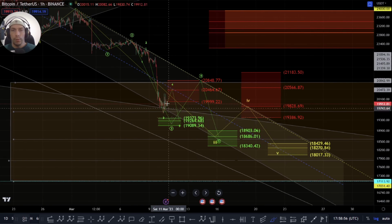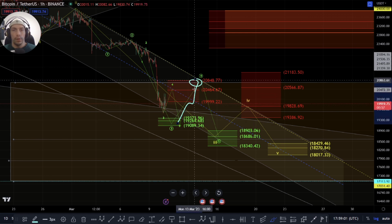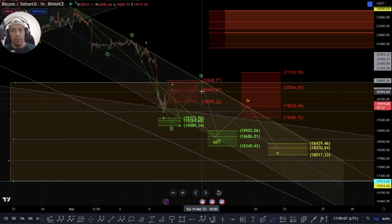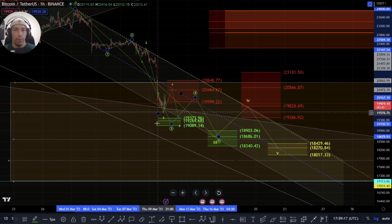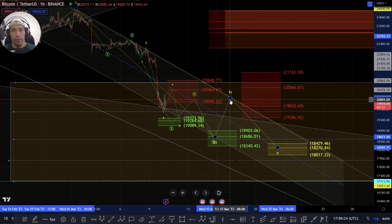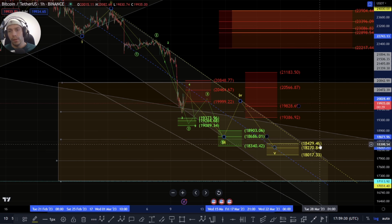So once we come down here, potentially this fourth wave would then look to target out this channel line here, or alternatively this fourth wave area again of this 20,464, and then look for that continuation down. Obviously, when we're extending, sometimes these fourths won't move as high, so we might get something like this rather, where it actually just comes back, tests this 50%, breaks down for this one, then this one might come back and test the channel in line with this sort of area and then break down. This could look to take us as deep as this 18,429 to this 18,000 region.